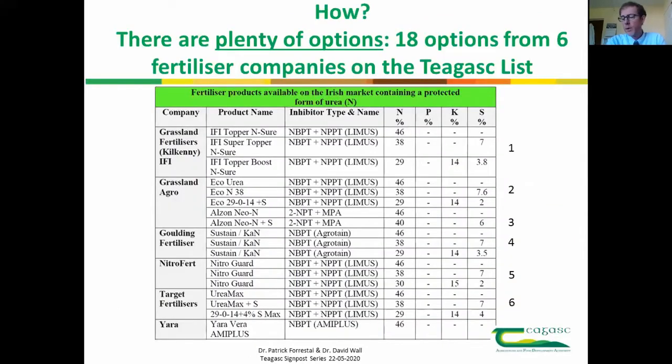So you might be wondering, how am I going to actually use this and what should I use? Well, at Teagasc, we have put a list on the soil fertility website of options available here in Ireland. And we'll keep this list up to date, so you can check in on that website to see the list as it is updated as new products become available. There are 18 options from 6 fertilizers on the list. So there's lots to choose from.